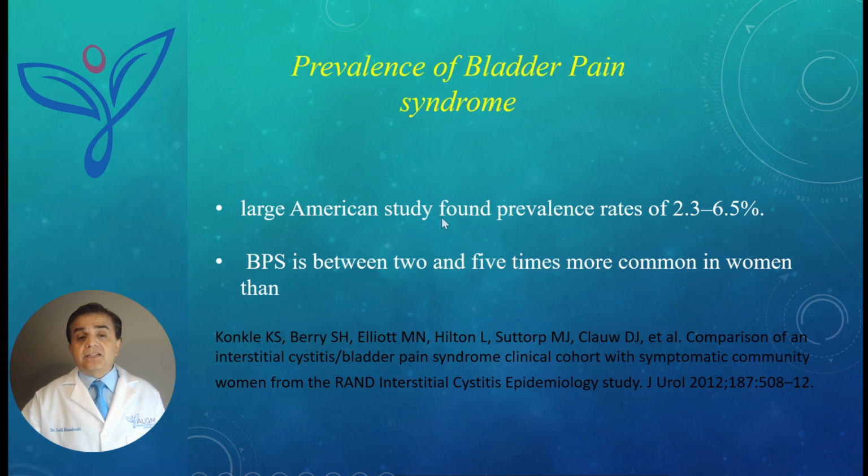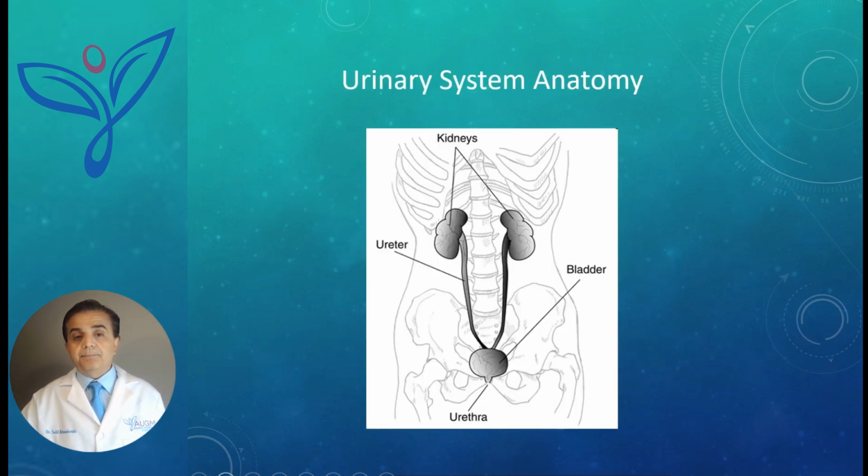The large American study by Konkle et al. found the prevalence rate to be almost 2.5 to 7%. So 7 out of 100 women could be having this condition. It's between 2 and 5 times more common in women than in men.